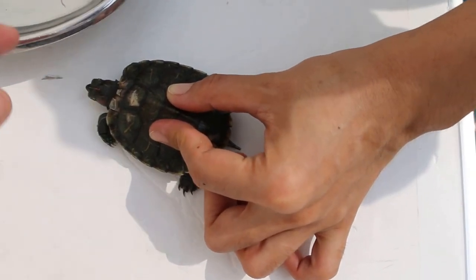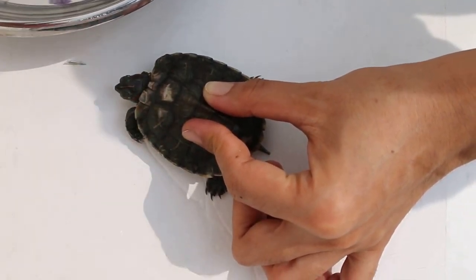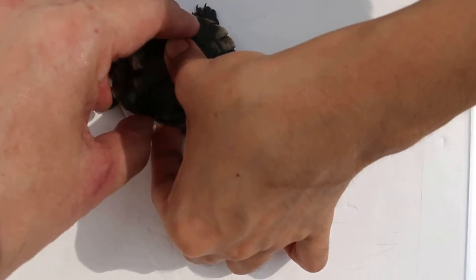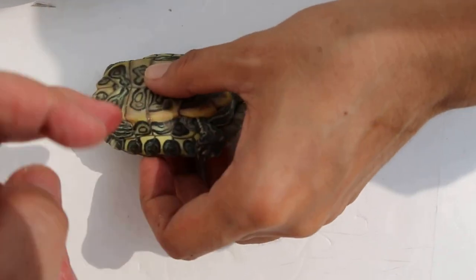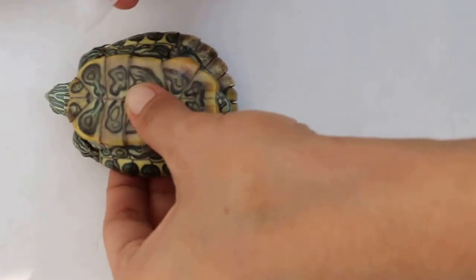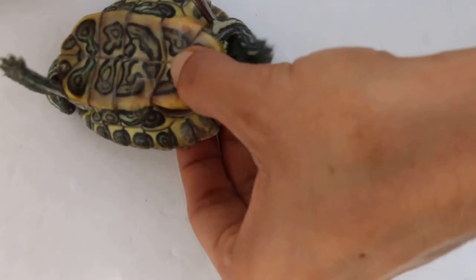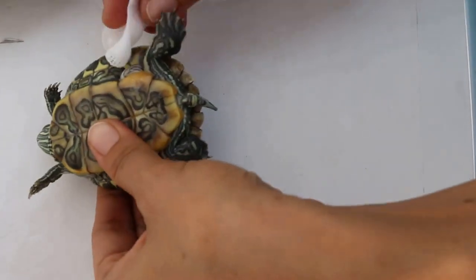Okay, then after that, rinse off with this. Then we do the lower half first. Lower half, same thing. The bottom part, because shell rot also happens in the bottom area. As you can see, this part is shell rot. This is the shell rot area. You can see this is normal shell. This is the shell rot. So she cleans up with antiseptic again.